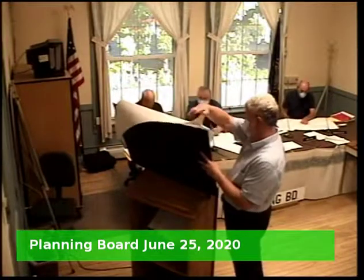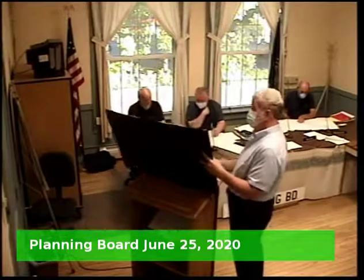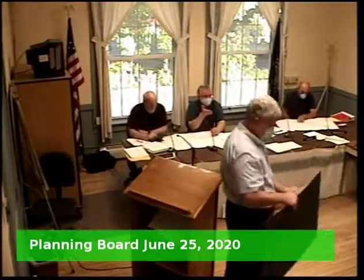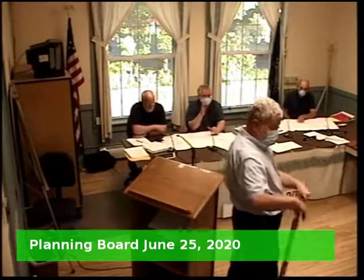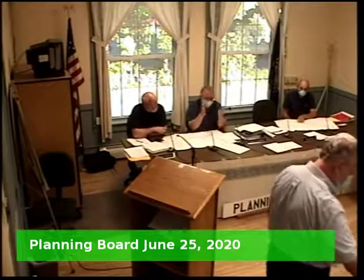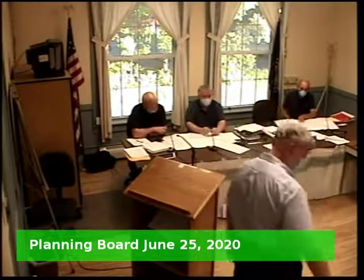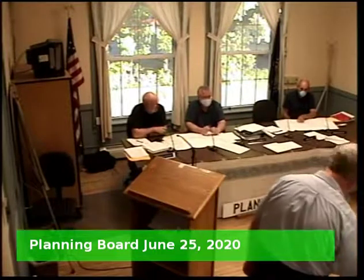Let me ask you this. If we approve this conditional use permit, then the driveway's got to go there. It's close to it. You're not going to move the house up by the street and call it the same. I mean, nobody's ever going to do it here.